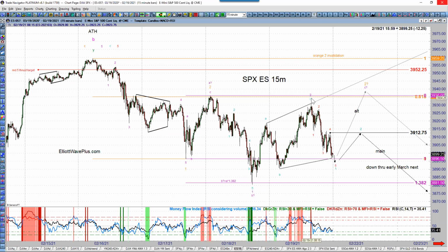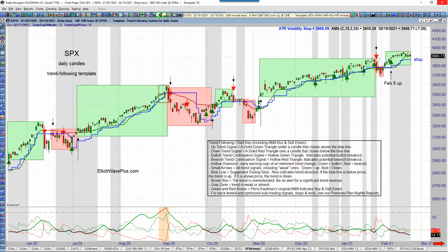It could have ended here, but there's still a possibility that it would be an expanding ending diagonal for wave C, purple question mark. It could come back up here, but I don't think we're going to see any more highs. I don't think orange 2 invalidation is going to be taken out, in other words, on this count. Not after that really nice 5-wave structure down there. So there's the S&P.